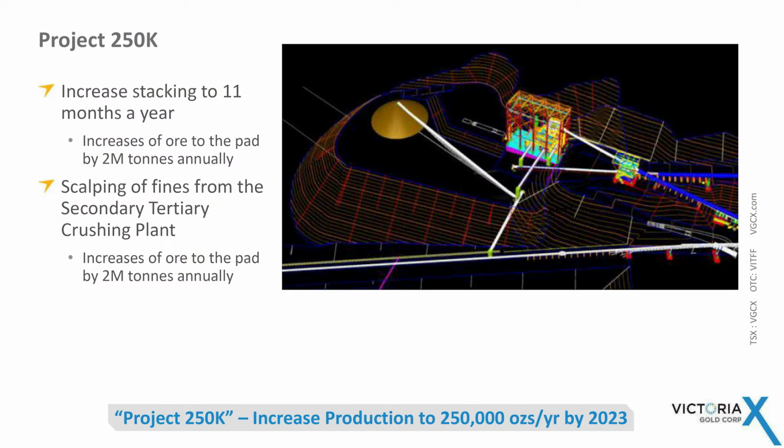We've looked at two things, and we're really addressing the low-hanging fruit here with this. Number one is go from stacking 9 months a year to stacking 11 months a year. So not quite year-round stacking yet. We're going to be careful. And the coldest month, which is January, we still will refrain from stacking. Yep. That adds roughly 30 to 35,000 ounces per year.